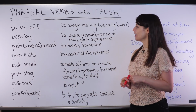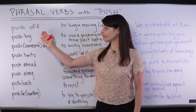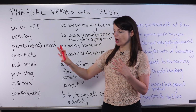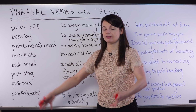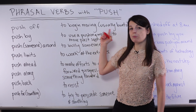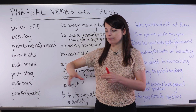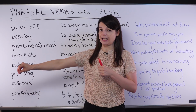Okay, let's begin with the first expression, which is push off. To push off means to begin moving. Usually we use this with a boat. When we say push off, it's like we're pushing away from some kind of safety or support. We typically use this for boats to mean moving away from a dock, moving away from land, moving away from the part of the boat that's connected to some safety on land.